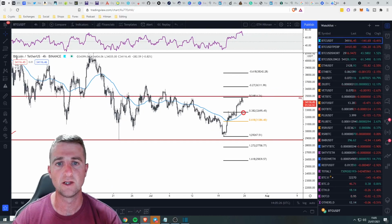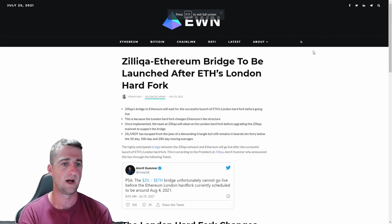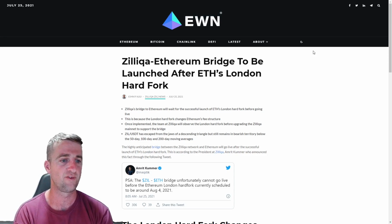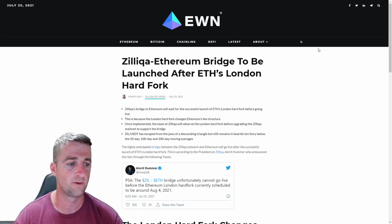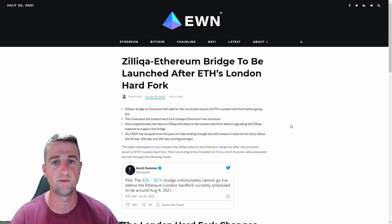If you want to take a look at a little piece of news, so we all know about the Zilliqa Ethereum bridge, which is coming out. Well, it's supposed to come out soon, but it's been slightly delayed. We're waiting until after London, the hard fork for Ethereum. So Zilliqa's bridge to Ethereum will wait for the successful launch of ETH's London hard fork before going live. This is because the London hard fork changes Ethereum's fee structure.